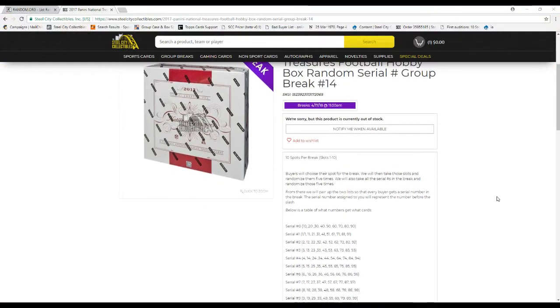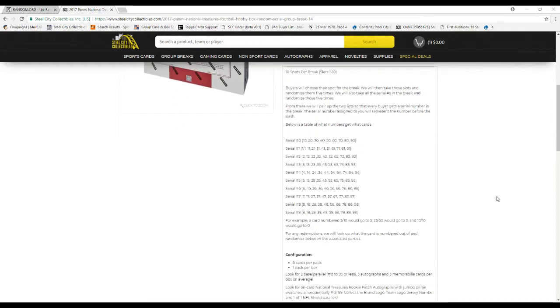We'll then take all these slots and randomize them 5 times. I'll take all the serial numbers in the break and randomize those 5 times. From there, we'll pair the two so every buyer gets a serial number. The serial number assigned, you represent the number before the slash. Below is a table of what numbers get what cards. Let's say a card is 5 of 10, that'll go to 5. 23 would go to 3. 10 goes to 0. Any redemptions will go by what the card is out of and randomize between those parties.